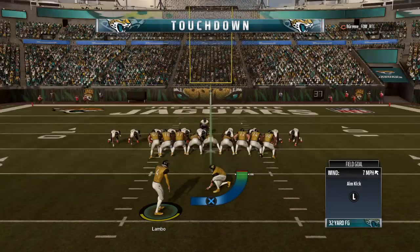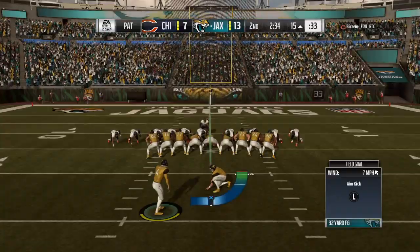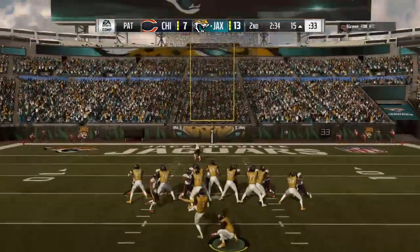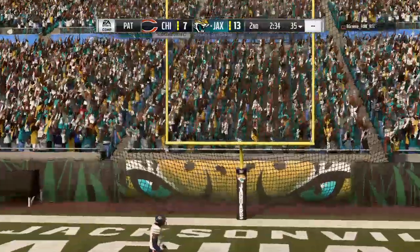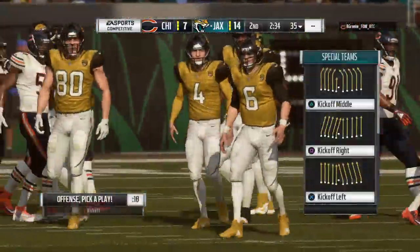T.J. Yeldon, a 5-yard touchdown run. And the Jags are able to cash in for 6. Point after by Lambeau, up and good. And that makes the score 14-7.